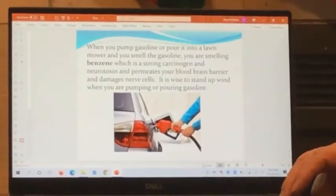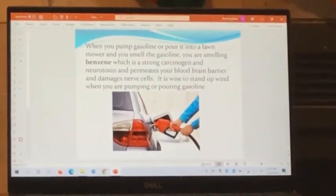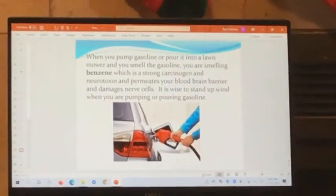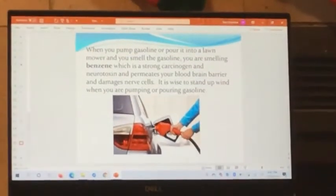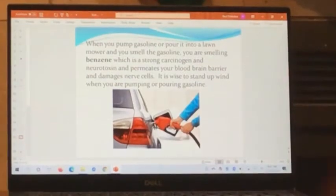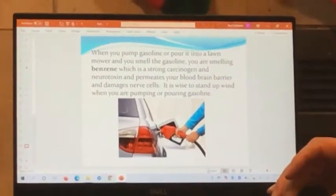When you pump gasoline or pour gasoline into a lawnmower and you smell that gas, immediately you've got benzene in your bloodstream. That's how fast it can get into you. And I would recommend that when you put gas in your mower or gas in your car, you do it upwind from the gas so you can't smell it, because it permeates your blood and your cells immediately.